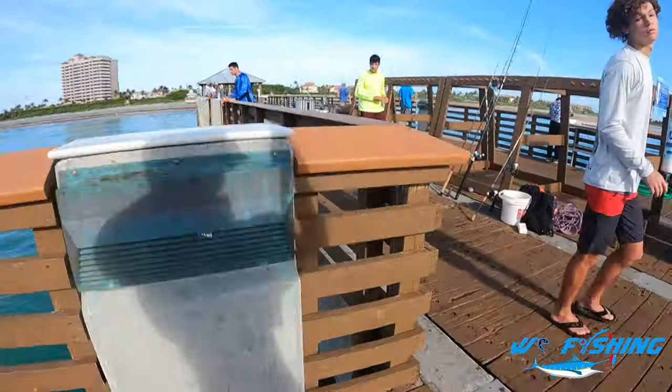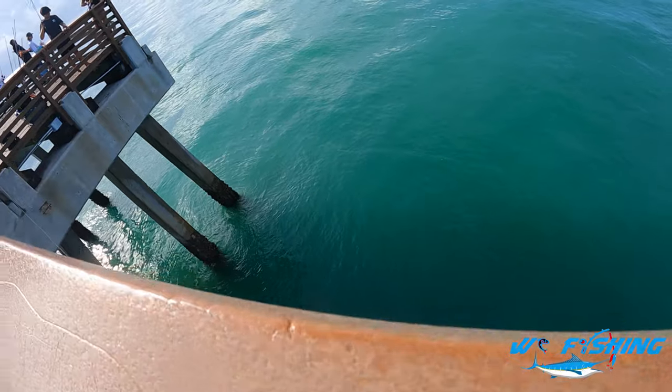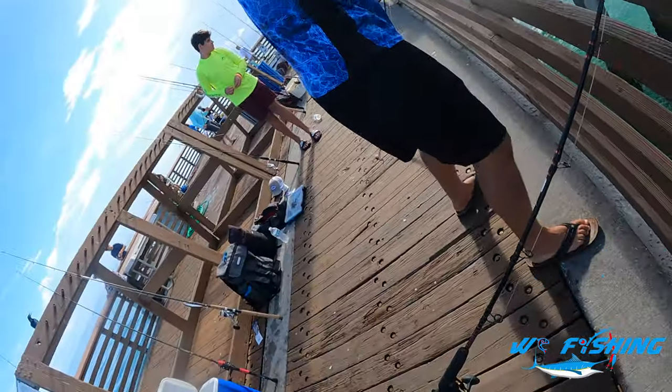In case you couldn't tell what was happening, that fish basically started swimming down the pier towards the beach. I started running after it, but it decided to do a 180 and turn back around in the opposite direction, and it started really pulling drag. When a fish is pulling drag like that, my natural instinct is to stay rooted to the ground and just let it run. But obviously that was not the right move, because you can't really do that with fish that big.